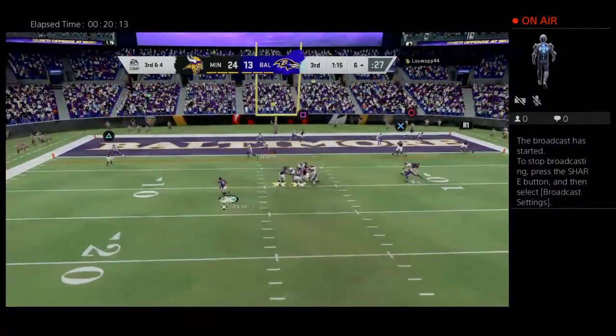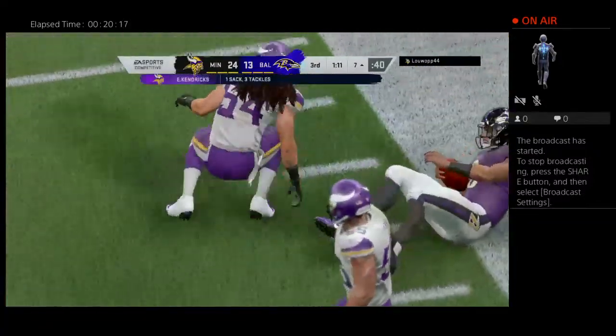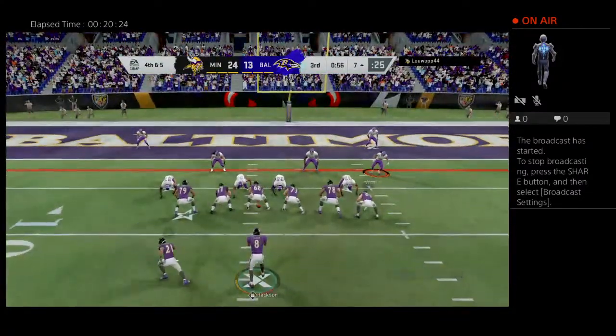Jackson steps away to his left. Feeling the pressure here and taken down. A sack back at the 7. Say hello to Eric Kendricks. He gets the sack there.